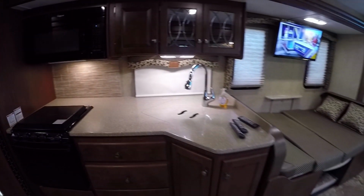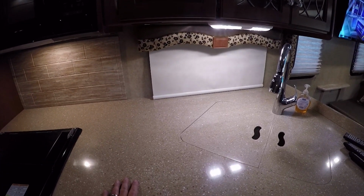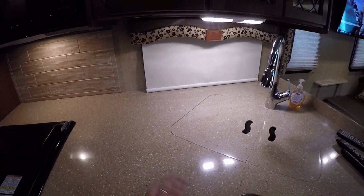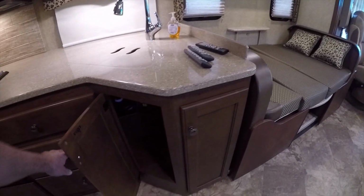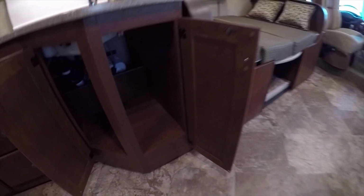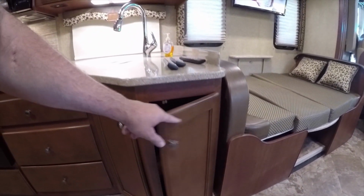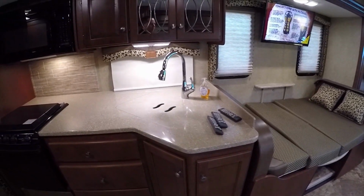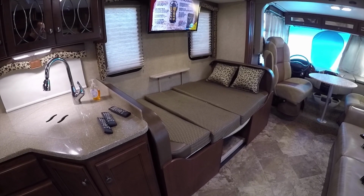Following up more about the kitchen, this is a genuine Corian countertop. This is not the cheap countertop, this is the good stuff. Very nice Corian countertop. Storage underneath here. Easy access if you need to access the water heater, it is accessible from here. Very nice setup.